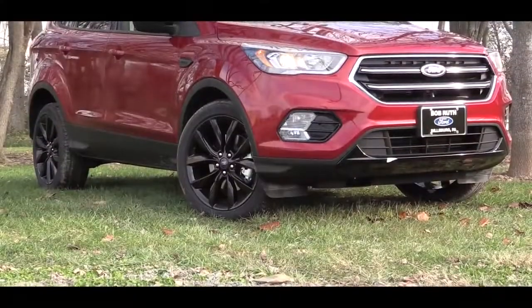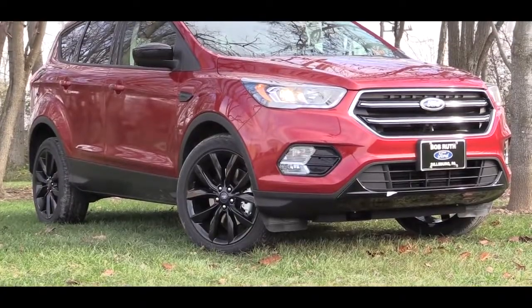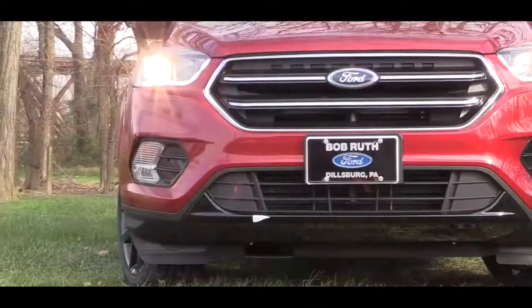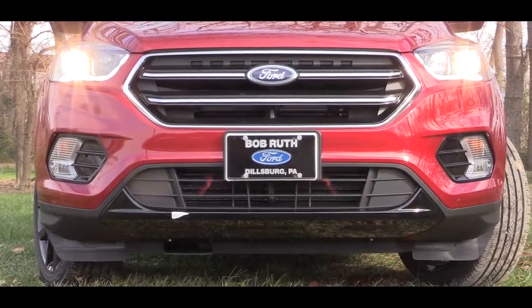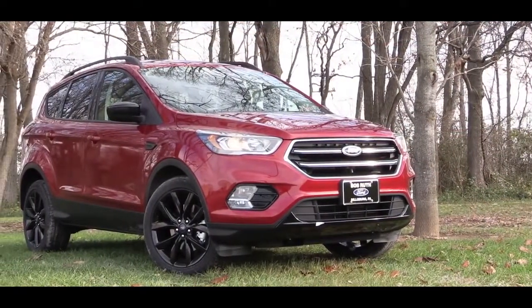And so let me first start by saying, when it comes to the exterior of the 2019 Escape, there will be no changes for this year, but I am still going to go over the exterior anyways. Up front, that front bumper actually will differ depending on the trim level that you go with. For instance, if you go with the S trim level, you're going to find a black front bumper. If you go with the SE trim level and up, you're going to find a chrome front bumper up there.